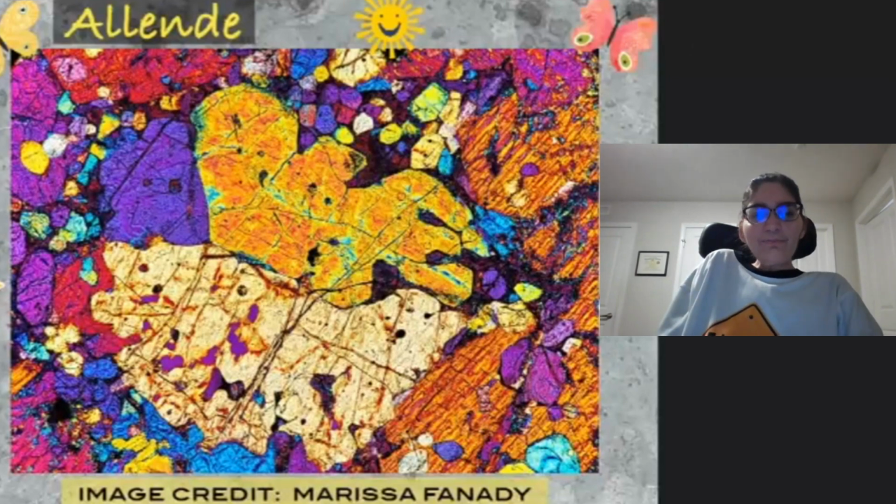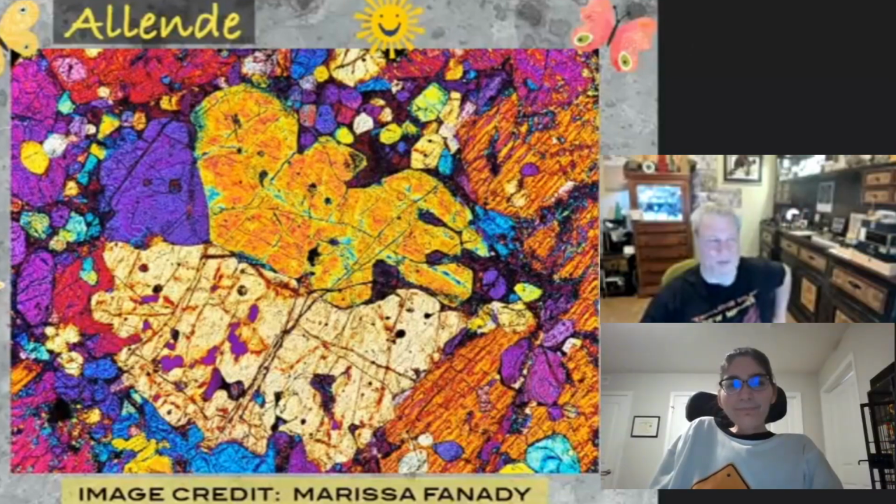I used a full wave plate to get the beautiful colors that you're seeing, all the purples and the pinks and all of that, just gorgeous coloration. And the chondrule that I zoomed in on is a porphyritic olivine pyroxene chondrule. I zoomed in on that one because it's a mixture of olivine grains and pyroxene, and it really looks gorgeous with everything contrasting.